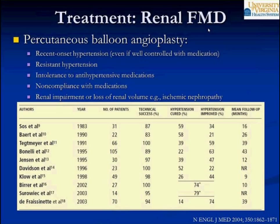Certainly, it should be considered in patients who have resistant hypertension, which is defined as being hypertensive with a systolic blood pressure greater than 160 while being on three antihypertensive agents, including a diuretic. Again, if you have patients who are not controlled and are intolerant to multiple antihypertensive medications who have FMD, this should be considered. Certainly, patients non-compliant with medications should be considered for it. And finally, if you have a patient who has renal impairment or loss of renal volume, then certainly you should consider angioplasty in them too.